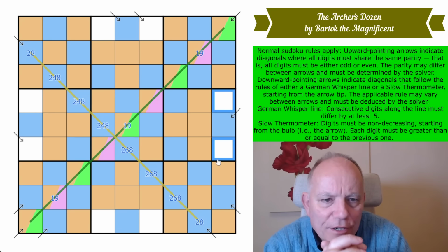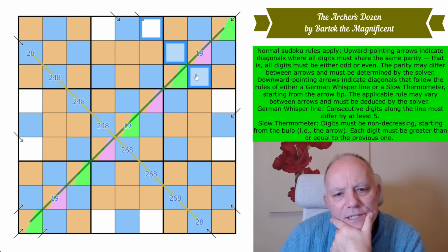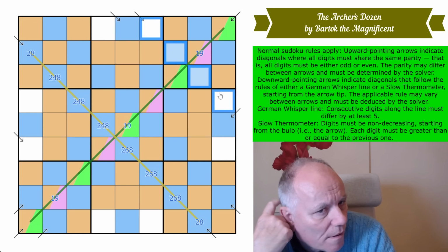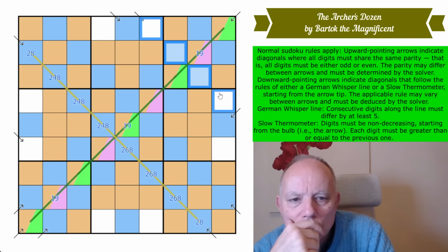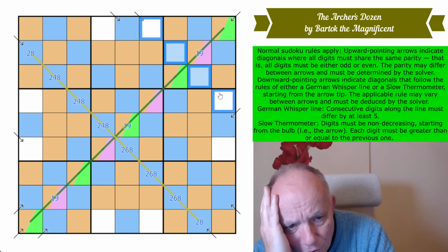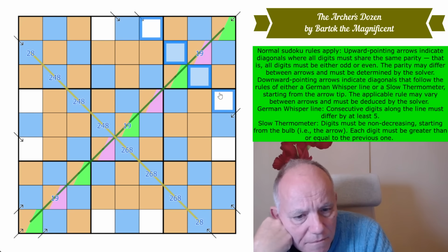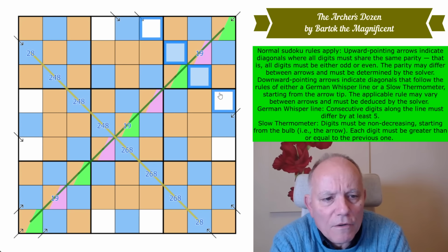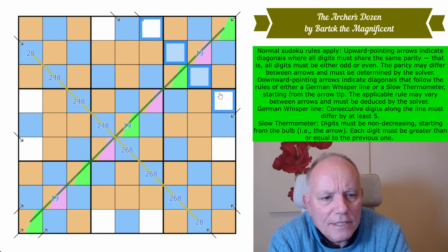I don't think I can do that yet. Presumably this is going to be a clue. This is either a slow thermo or a German whisper. I've used all the upward arrows now, they're done. I'm finished with the upward arrows. Good grief, I mean, I haven't done anything. I've got a lot of colour, a lot of parity knowledge. I don't know any digits in the grid, and now I can only use the half a dozen downward arrows.